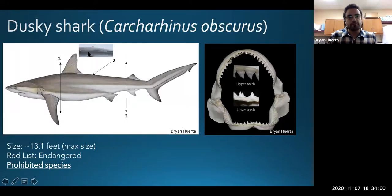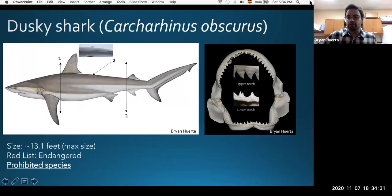In that picture, we can see the interdorsal ridge. The interdorsal ridge goes along from the first dorsal fin to the second dorsal fin. And the second dorsal fin is almost the same height as the anal fin. This is the biggest shark from the genus Carcharhinus. The jaw morphology is very similar to that of bull sharks, Carcharhinus leucas, but they have more teeth than bull sharks.